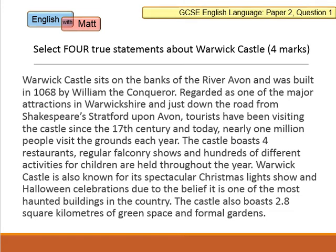So it says Warwick Castle sits on the banks of the River Avon and was built in 1068 by William the Conqueror. Regarded as one of the major attractions in Warwickshire and just down the road from Shakespeare's Stratford-upon-Avon, tourists have been visiting the castle since the 17th century, and today nearly 1 million people visit the grounds each year. The castle boasts 4 restaurants, regular falconry shows, and hundreds of different activities for children are held throughout the year. Warwick Castle is also known for its spectacular Christmas light show and Halloween celebrations, due to the belief it is one of the most haunted buildings in the country. The castle also boasts 2.8 square kilometres of green space and formal gardens.